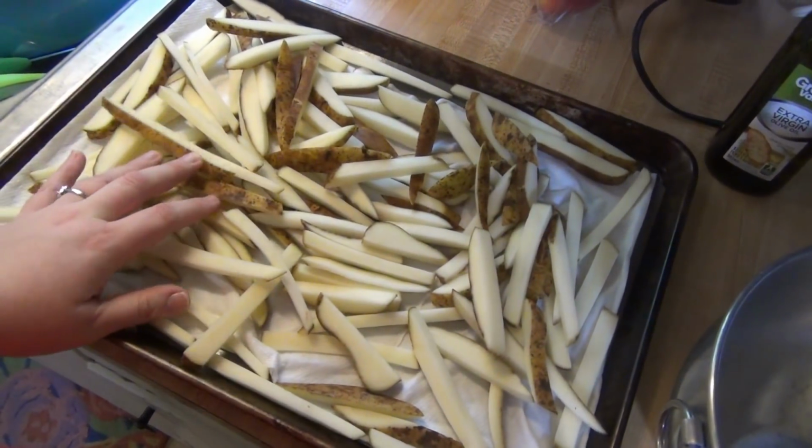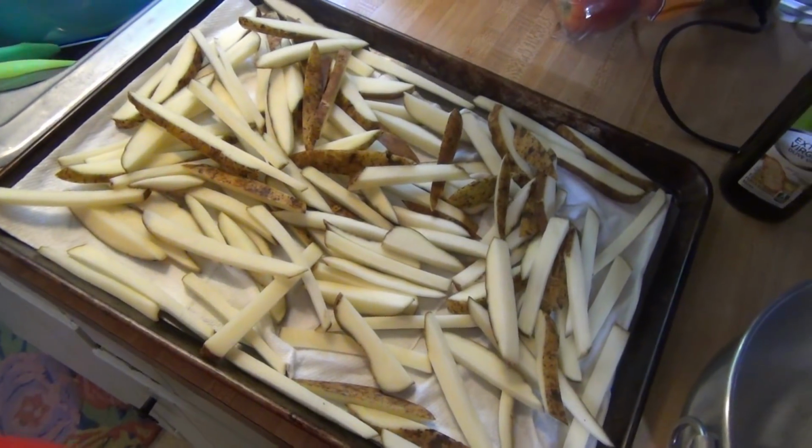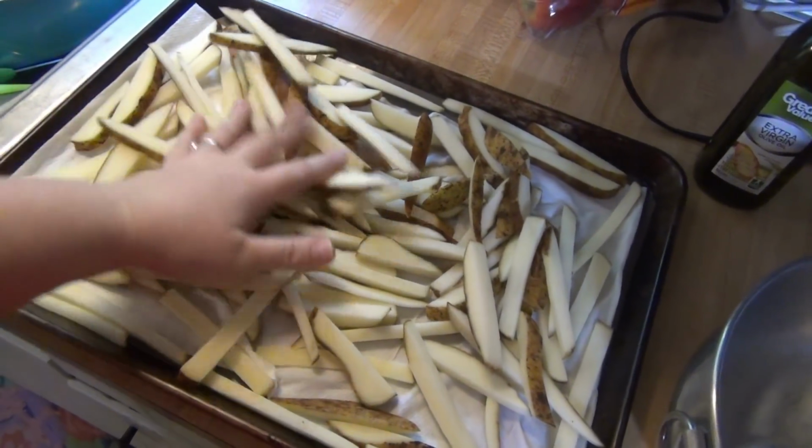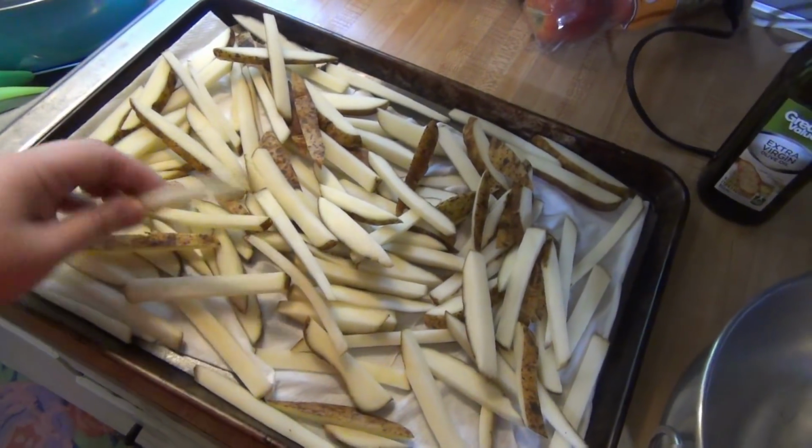They've been sitting here for like 15 minutes. I just gave the kids a bath. They were outside playing and then they were gross. So they've been sitting here on this paper towel. I wiped them down one more time with another paper towel, and they seem to be pretty dry.